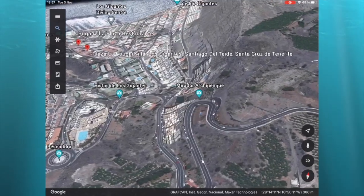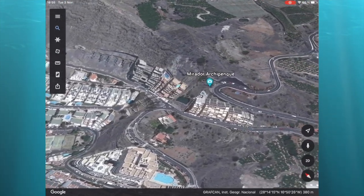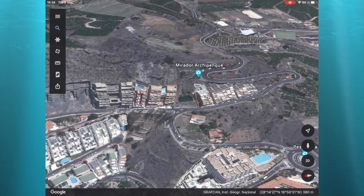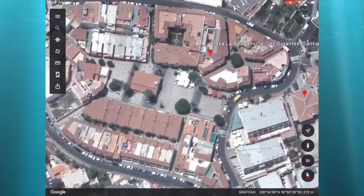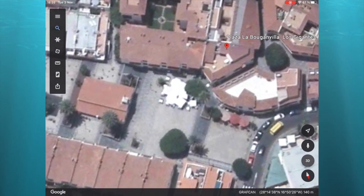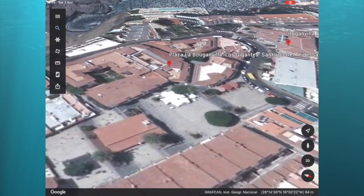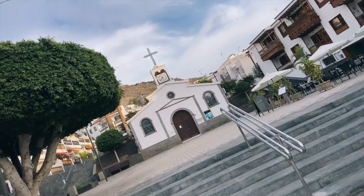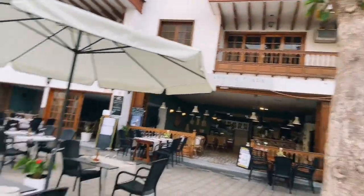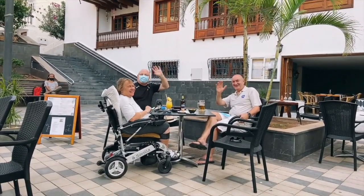Starting the tour today at Mirador Archipenque, right up the top of the hill. We're going to end up in the little town square by the church, Parroquia del Espíritu Santo, or the Holy Ghost Church. And we're going to be having a drink in La Plaza La Bolivia, a nice little tapas restaurant there. We did a live there the other day. If you missed it, I'll link it up in the corner.